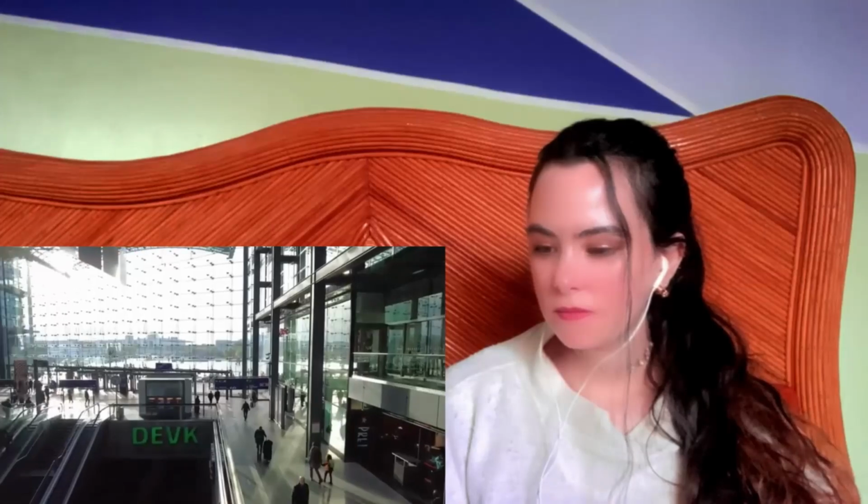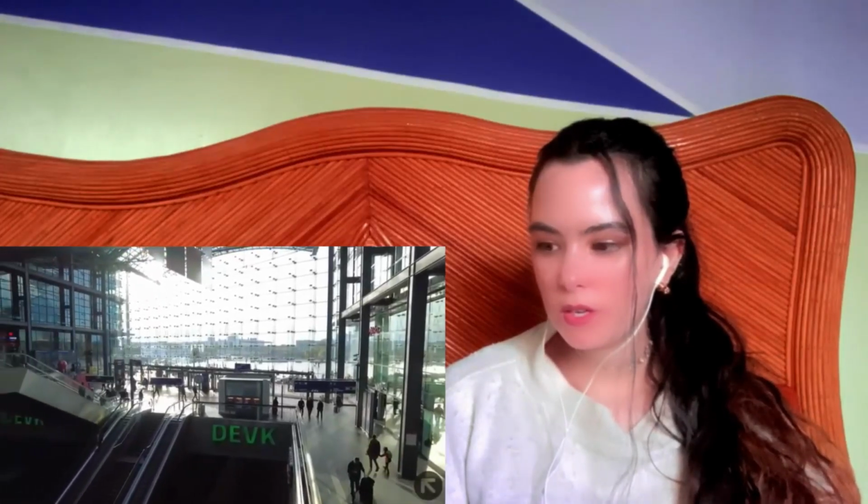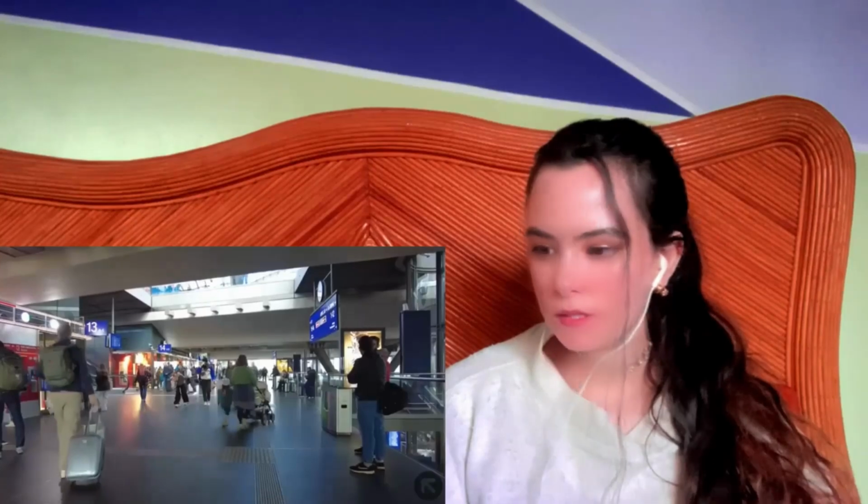The last feature that bothers me is the bathrooms, or lack thereof. My complaint can be summarized as such. Big station, 1 bathroom, costs money, fare gates, very silly.